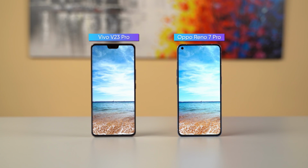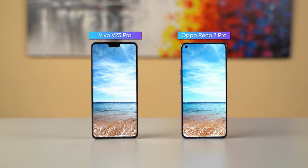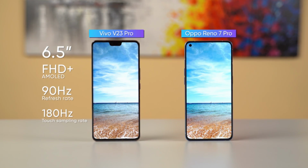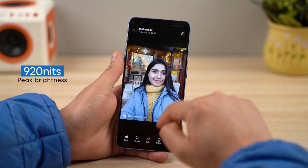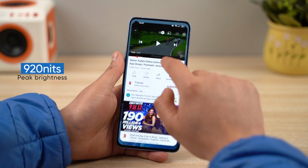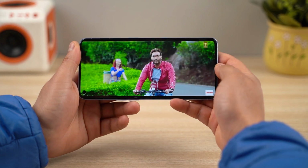On the display front, well, things are not that different between these two phones. You get a similar 6.5 inches AMOLED panel here with a 90Hz refresh rate, 120Hz touch sampling rate, and HDR10 Plus compliance. This screen is plenty bright and feels smooth and responsive to use. Plus, the color quality of this display is also very good, which makes it an excellent option for multimedia consumption.